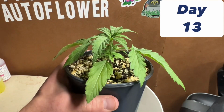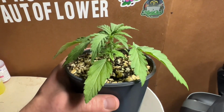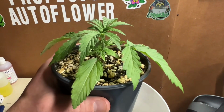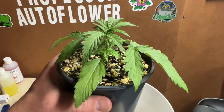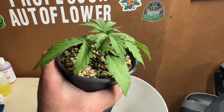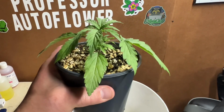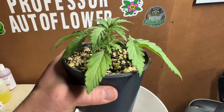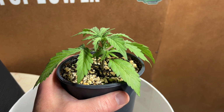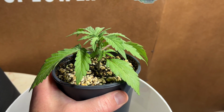Day 13 with the Mystery Mezcla, and growth over the past 2 weeks has been right on track. We are on node number 3 right now. Today, it's looking a little droopy. That could be from some underwatering, or it's just running out of room in this smaller pot. I'm hoping a transplant will do the trick and perk this thing back up.